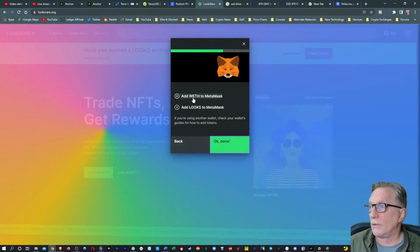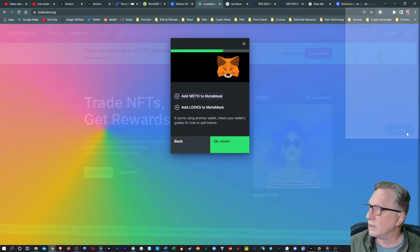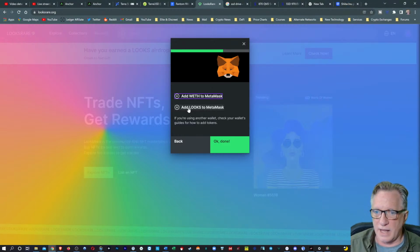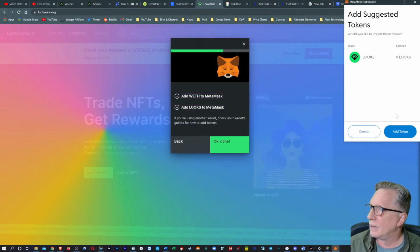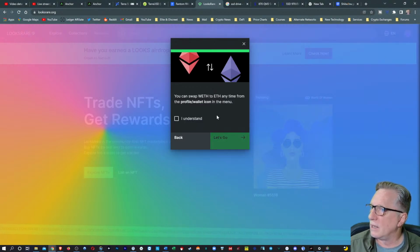Okay. Oh, you can add it right here. Okay, so you could add the wrapped ETH to your MetaMask like that. Right, there's wrapped ETH. And then we can add LOOKS. That's their token. So there. Now, when we open up and then we'll say okay. Yeah, you can swap it. Yes, you can do that.